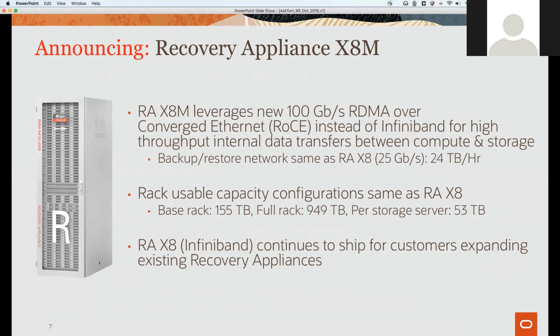So we're moving to a more Ethernet-based model, which is more of a standard across today's data centers versus InfiniBand. So the technology has come to a point where we can now get all the advantages of RDMA over a commodity Ethernet network layout, right? So with that said, the internal data transfer protocols are changed, and the hardware and the networking is internally different. But from the user perspective, you are still getting the same backup and restore numbers.